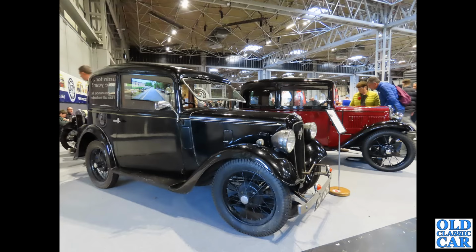Austin 7s, late and early. In the foreground, we've got the Austin 7 Ruby. We saw the Big 7 before, which was also on the same stand, but this is the Ruby, while behind it, the maroon car, is a box saloon. Again, about 1930, 31, 32, probably around there, the date.